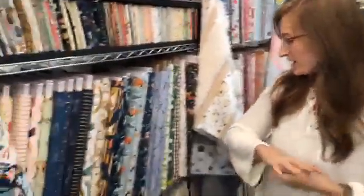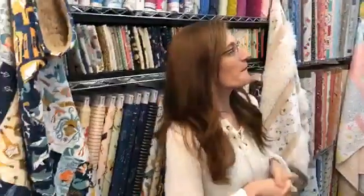So I have a little one. She is turning 7 in September. So we are slightly obsessed with children's fabrics, and our collection might be too large, but we have it and it's fun. So this is our children's aisle.